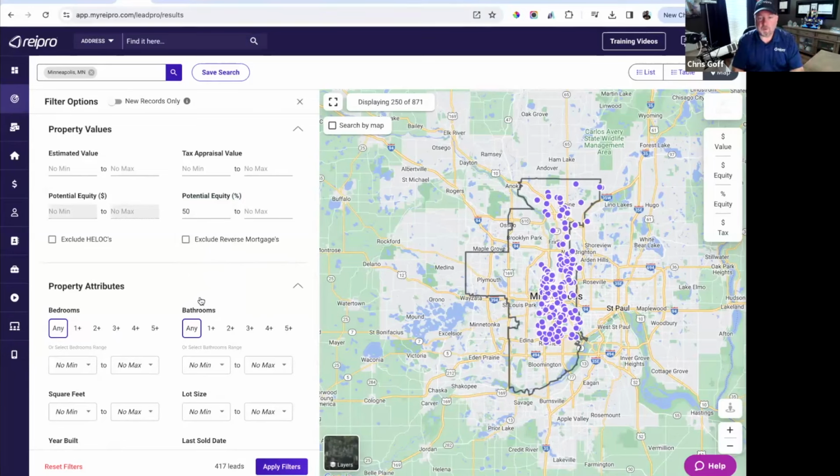You can't wholesale a house that has a mortgage on it and it's worth what the mortgage is. That could be a potential lease option, but that's where we have to change the strategy. Right, because the cash offer you could give them wouldn't be profitable and wouldn't even cover the mortgage. Right.